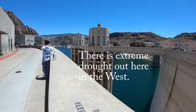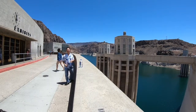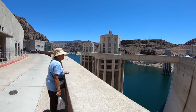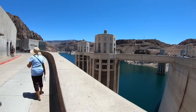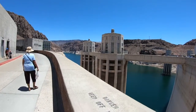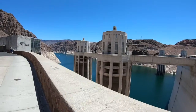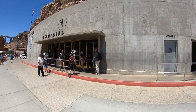You could see how much water they lost. Where that white line goes up, that used to be the water level right there. So the water level is still very low. And this is just the start of the summer, so it may go lower if they don't get rain. I think this is higher than the last time I saw it. And they have a little exhibit place right here, and a ticket is required.